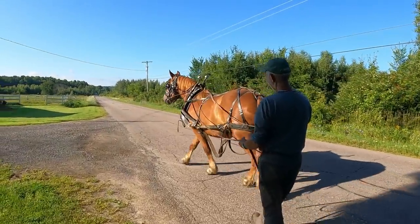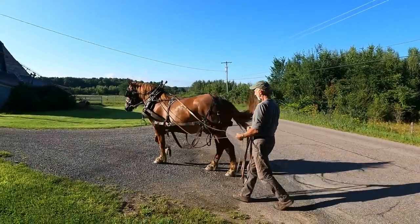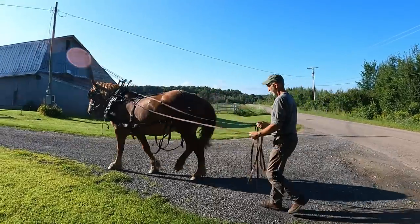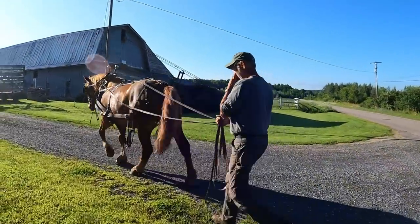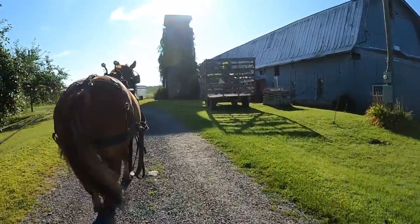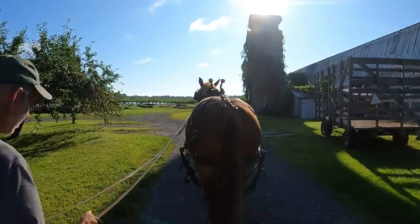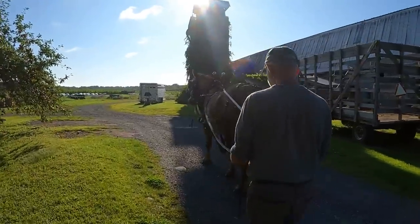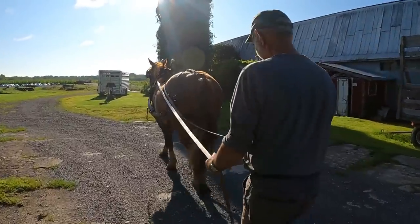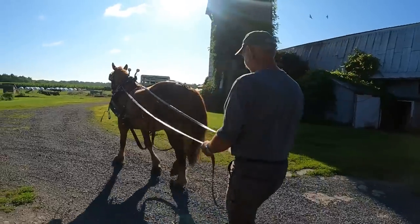And so I'm not sure even how well of a pair of horses they would make, Duke and Earl. But you never know at this early age. So anyways, so far Duke is walking pretty well, just the way he was when I finished with him last year, or last few months ago. And he seems to be doing great.